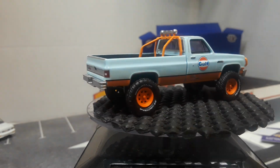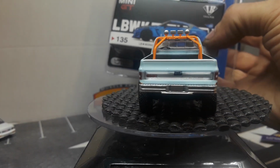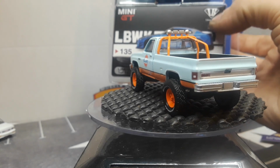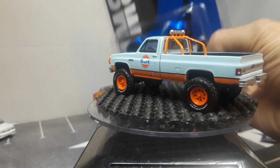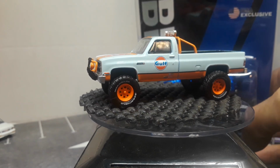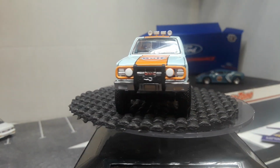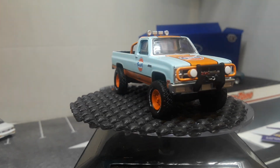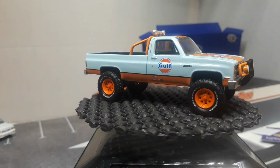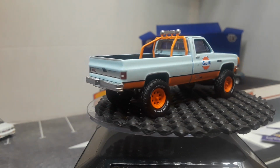And we'll go ahead and crack open this new Mini GT. Liberty Walk, number 135. This is in blue. It's a USA exclusive, which means I think it would have came out right-hand drive too, which wouldn't be a USA exclusive.